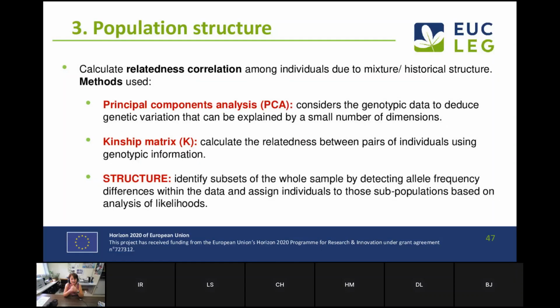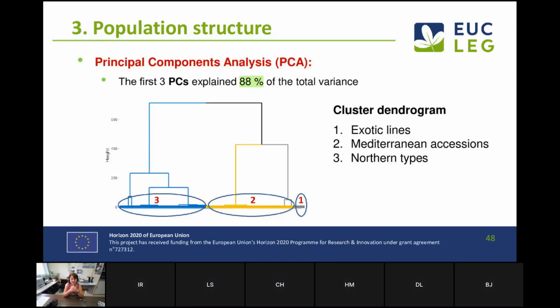Next, we performed a population structure analysis that, as you know, calculates the correlation among individuals due to admixture or historical structure. To confirm the results, we used 3 methods: principal components analysis, kinship, and STRUCTURE. As you can see here, the principal components analysis divided the population in three groups: exotic lines, the small one, Mediterranean accessions, and northern types. And the three principal components explain 88% of the total variance.